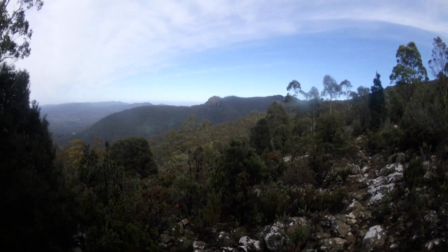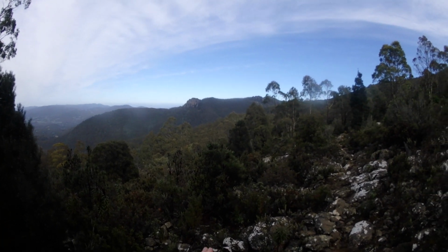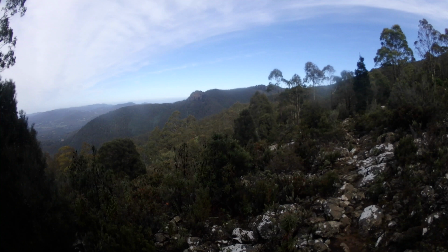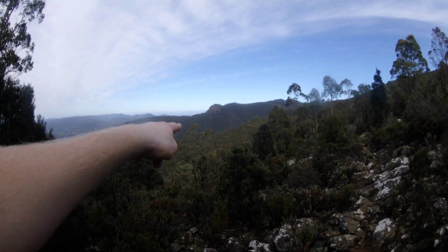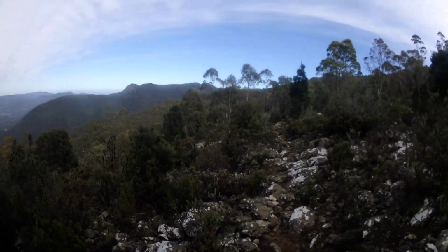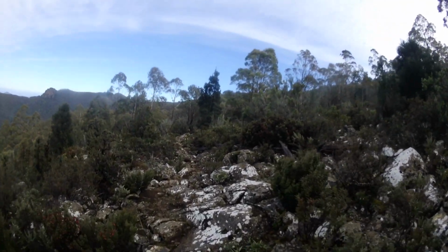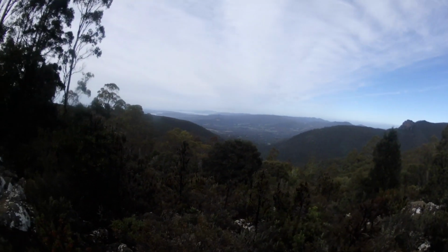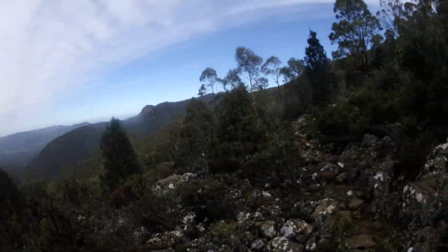Another nice view along the track, that's Cathedral Rock out there and Mount Montague off to the right, and I'm not sure if you can really hear it, but the river is absolutely pumping down in the gorge over there. Still 2 or 3 kilometres away, and I can hear it pretty clearly. See all the way over to Bruny Island out that way.